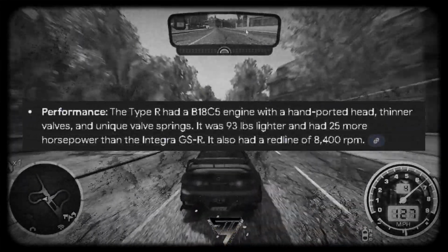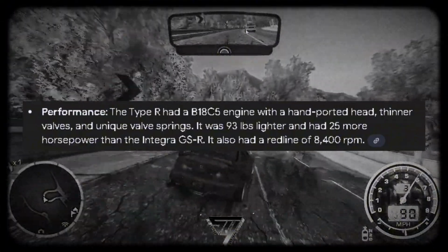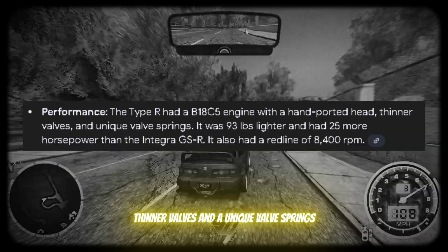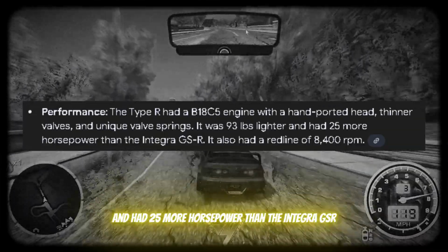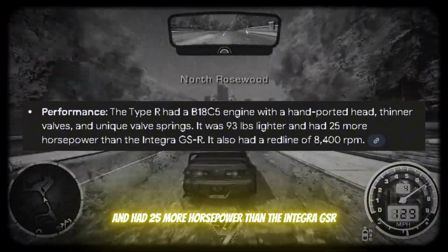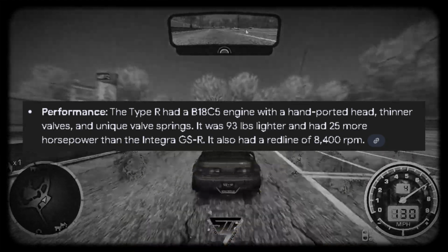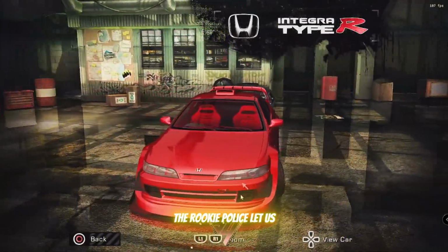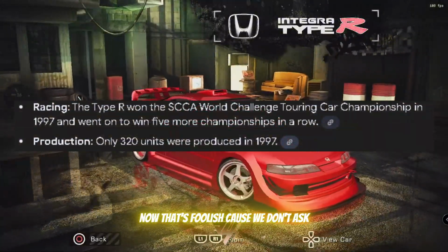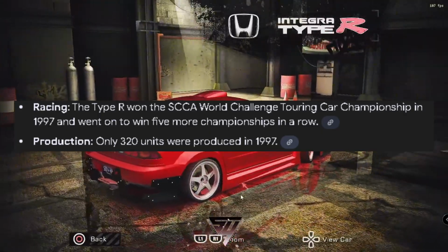The Type R had a B18C5 engine with a hand-ported head, thinner valves, and unique valve springs. It was 93 pounds lighter and had 25 more horsepower than the Integra GSR. It also had a red line of 8,400 RPM. Very powerful.